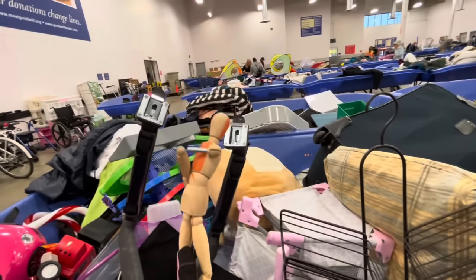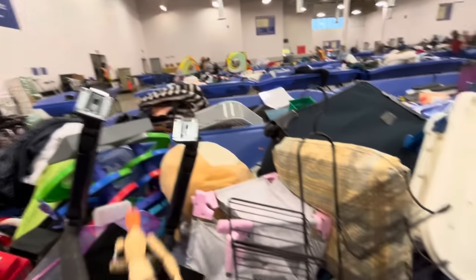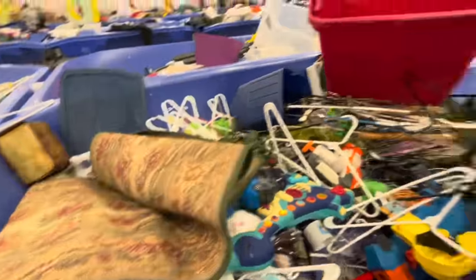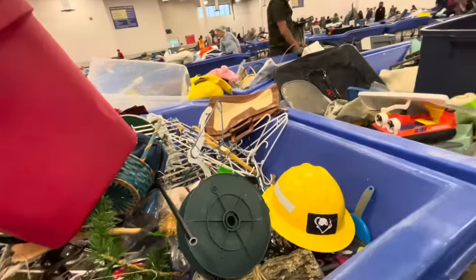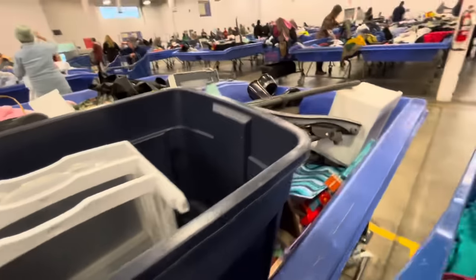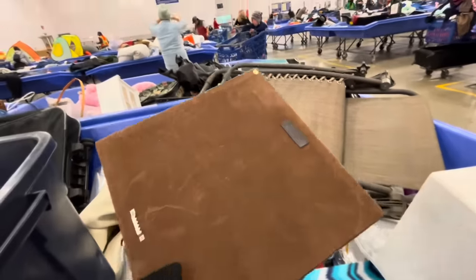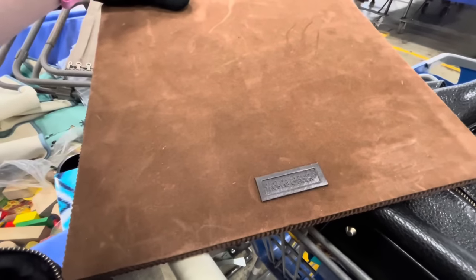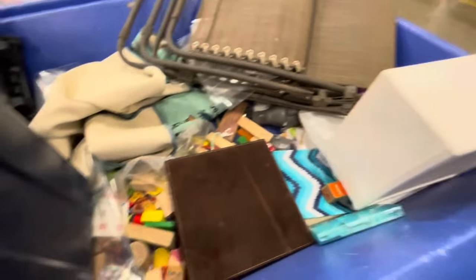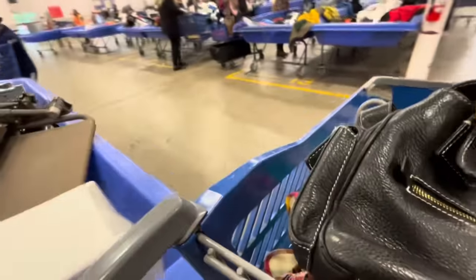Oh, is our arm dangling? Oh my. A hanger bin. Thomas O'Brien Vintage Modern. It's like a wall hanging of a corduroy piece. I don't know what that is. Okay, let's go find some other non-clothes things.